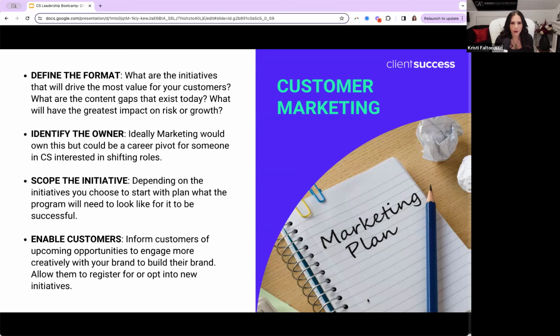If you do not know why your customers are at risk and cannot narrow it down to your top three, we know that these three things are impacting 80% of the revenue that's at risk. Guys, you need access to better data. If you do not know how to figure out where there are growth opportunities in your customer base, you need better data. You should be able to quickly articulate where these areas are and allow the customer marketing teams to lean into it. Identifying your owner, ideally this is marketing.